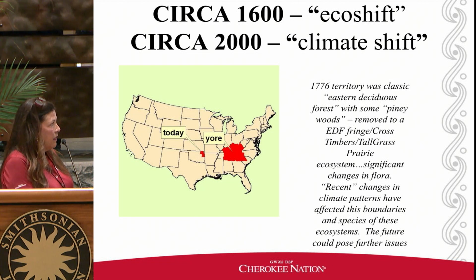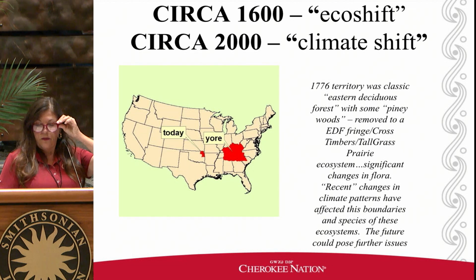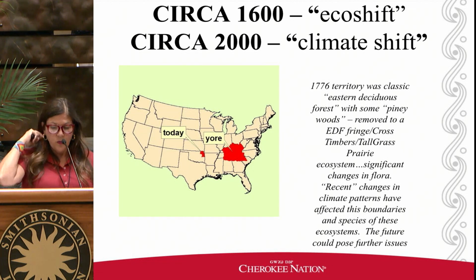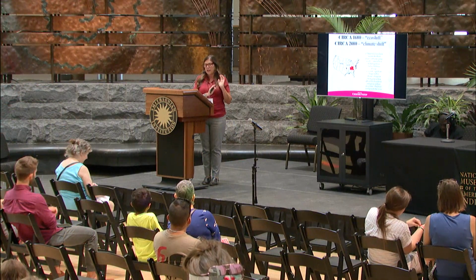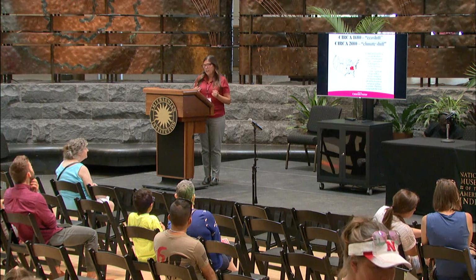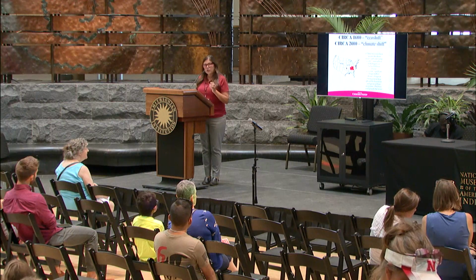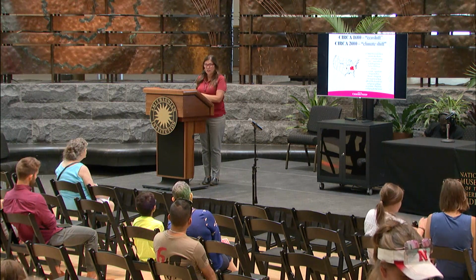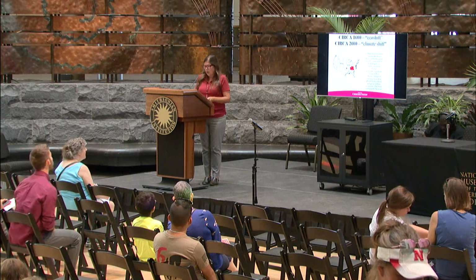We talk in this slide about where we were. We were in an eastern deciduous forest area, and once we were removed, we came to a fringe of the Ozark Mountains, and also a cross timbers and tall grass prairie type ecosystem, which caused significant changes in the way we could grow, in our growing season, and in what would grow in that area.